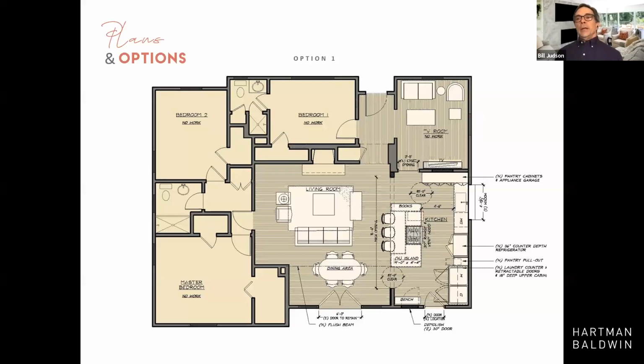So again, without getting into too much detail, we looked at a couple of options here. In this option, we were going to do what we called a drop beam, where we would have a beam coming in where the wall was before and drop that down below the ceiling, because that allows us to keep all of the framing up above and then bring a beam in to support all of that.